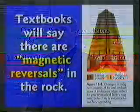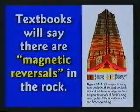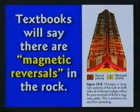Textbooks are going to say the Earth's magnetic field has reversed. This is a typical textbook saying there are areas of reversed polarity. Now the reason they teach this to the kids, even though it's not true, probably the author of the textbook does not know that it's not true. He thinks the Earth's magnetic field has reversed. Let me explain what happened.